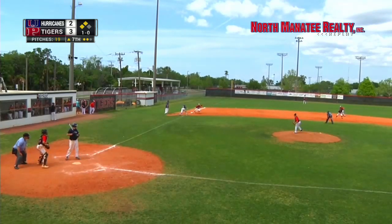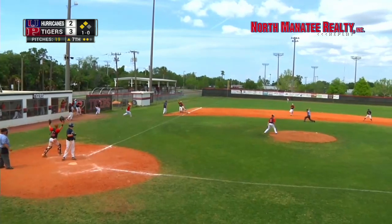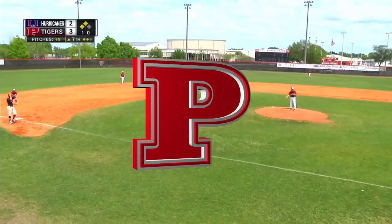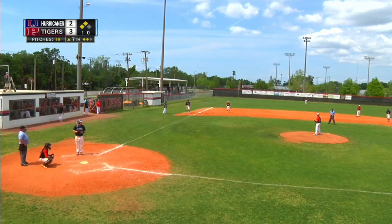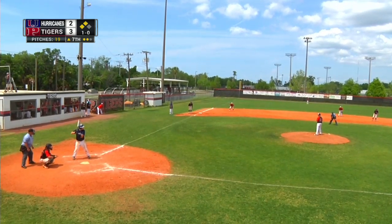Adam Evans making a throw to third base and catching the runner off guard, and the umpire, I don't know what he was watching, but that guy was out by a mile. Watch the replay at home, ladies and gentlemen, and determine it for yourself. But I can tell you, having watched a lot of baseball, that guy was thrown out.